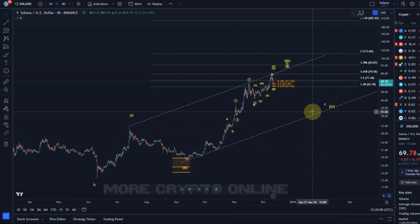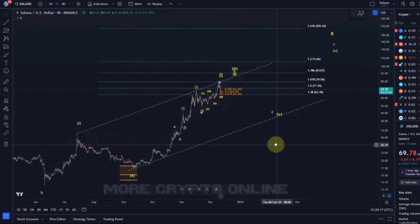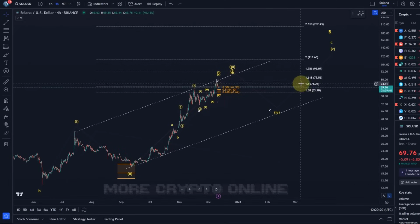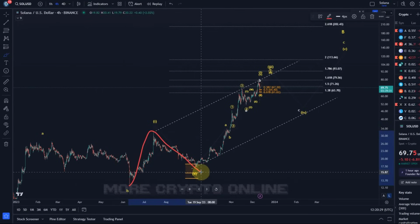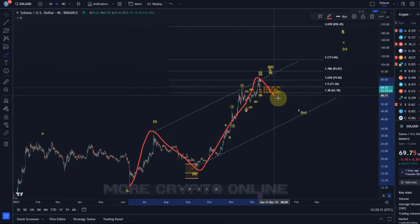If you watched the last video, then you know what levels we need to see break to confirm that the C wave to the downside is unfolding. Let me explain for anybody who's new on the channel. We are tracking a bullish scenario for Solana, which is part of an overall correction, but that's not so important at the moment. What is relevant is that we're tracking a so-called diagonal structure, which should still complete a wave 4 and then rally in a wave 5 later to $93, $113 plus, the way this is going at the moment.